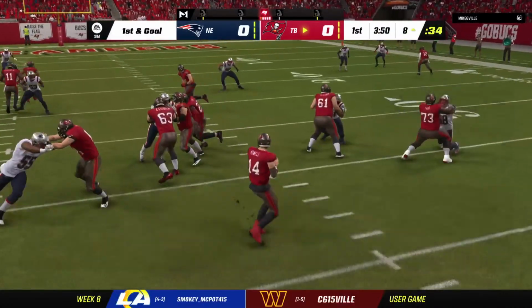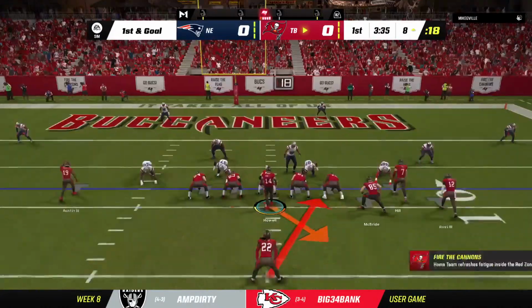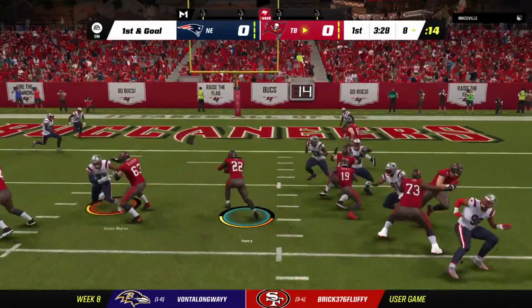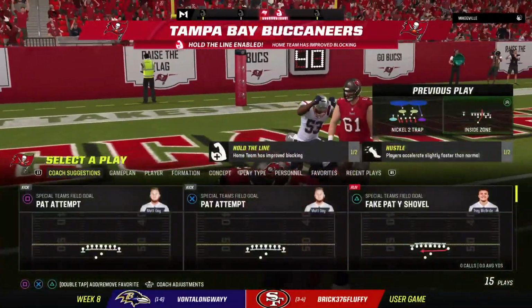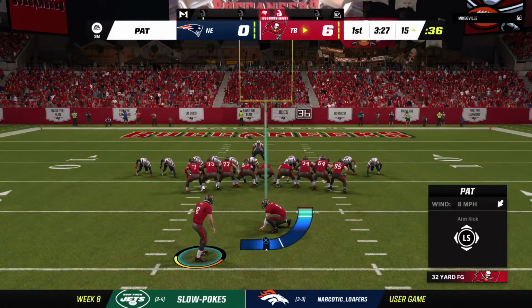Yard line. From the 8, they've got it 1st and goal. They'll try and run for it with Henry, and he's into the end zone for a Tampa Bay touchdown. Derrick Henry, his 12th rushing touchdown on the year.